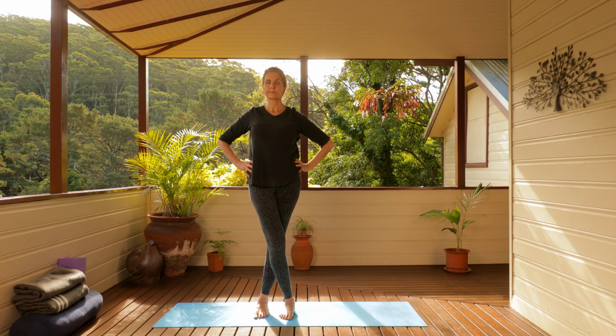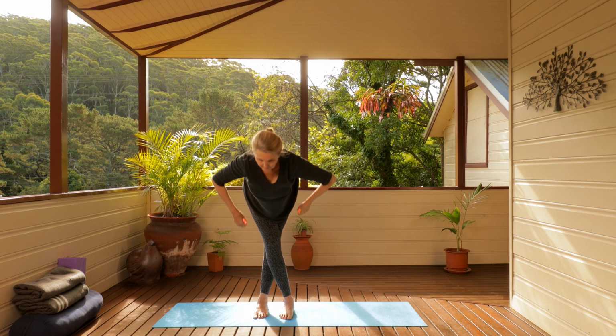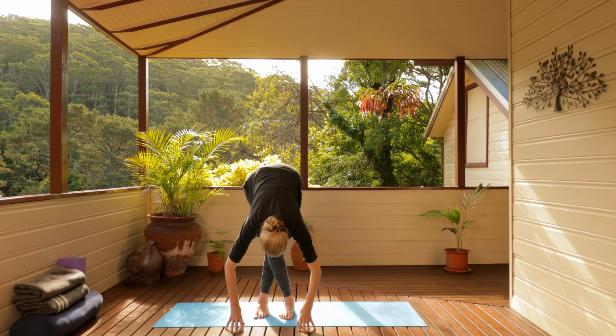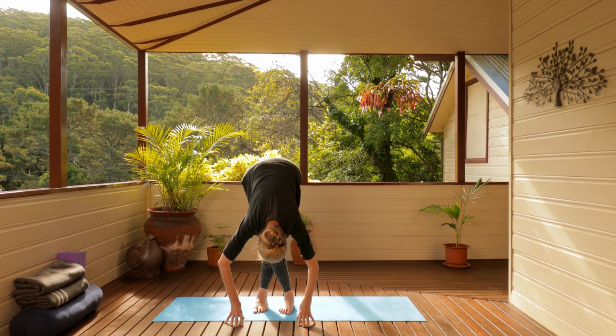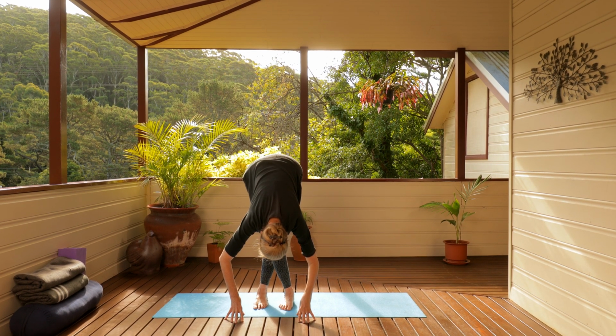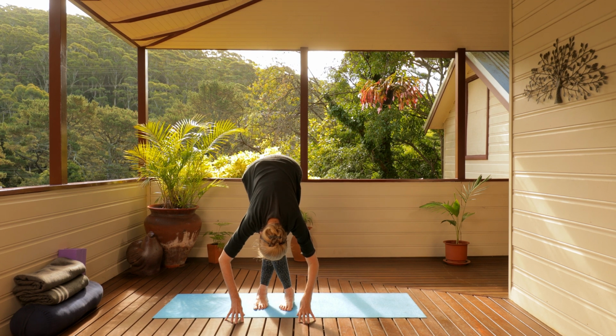Keeping the legs crossed, we're going to gently fold forward. And again, you might need blocks to come forward onto for more balance. Keeping both feet grounded, let's just hang here. This will give you a very different hip stretch. Just breathe here.